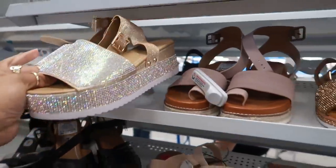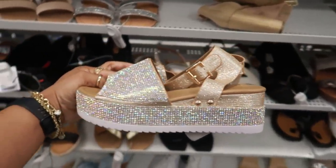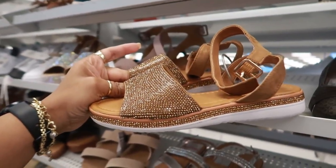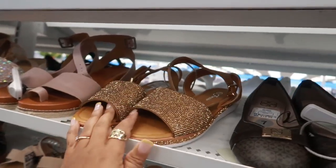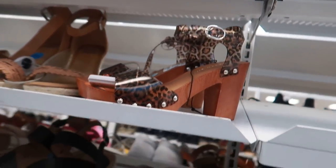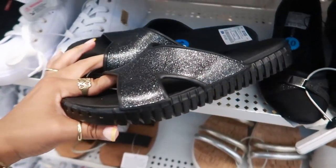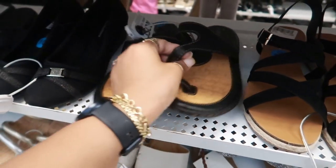Oh, look at these right here. And they're platforms as well for $15.99 by Forever. Real sparkly. And then they have this one too, kind of smaller version of them. These are $13. Dolce Vita, those are $20. Madden Girl for $20 up here. Skechers, $17. More Born right here for $18.